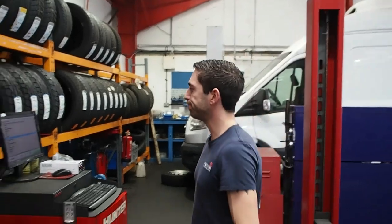Right, so we've got the gauges all set up onto the vehicle now. I'm just going to add the specs into the system and then we'll find the settings for the vehicle itself. I'm now about to do what's called a compensation roll to get the measurements of the angles to make sure they're okay.